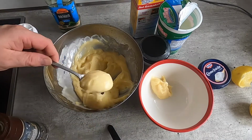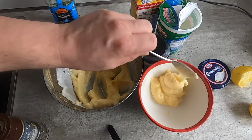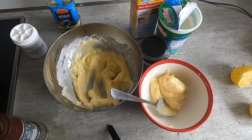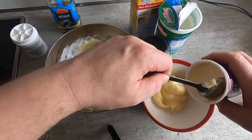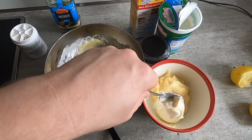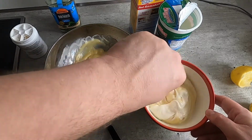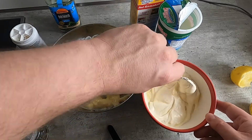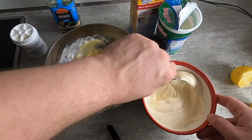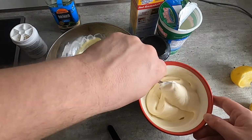Start off with approximately equal portions. Mayonnaise and sour cream. Throw these together as a base. And again, if you're making a dip, like for wings or something, this is where you stop at this point. Then you just add your lemon juice, salt, pepper, and blue cheese.